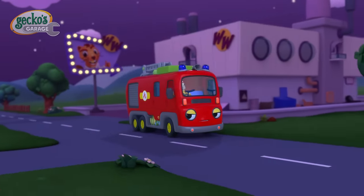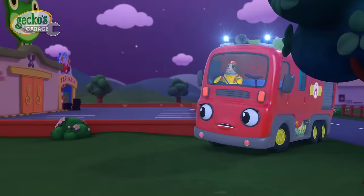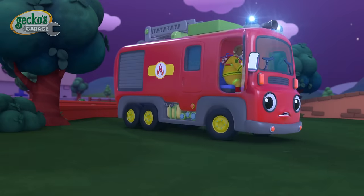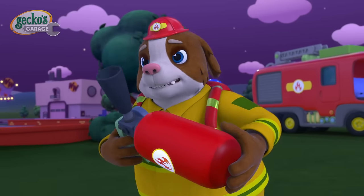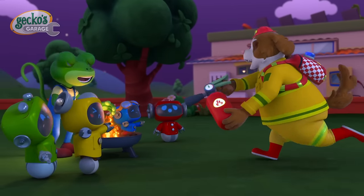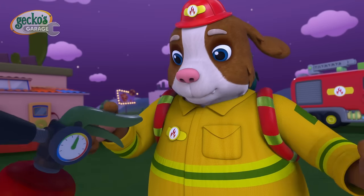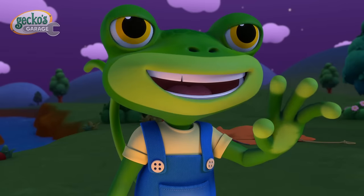Look, it's Fiona Fire Truck and Dandy. There must be an emergency. Fire! Fire! Don't panic, pals. Dandy's here to deal with the danger. Wait, Dandy! Stop! This is our campfire. Oops. Sorry, Gecko. That's okay, Dandy.